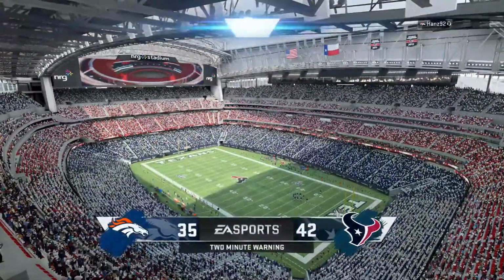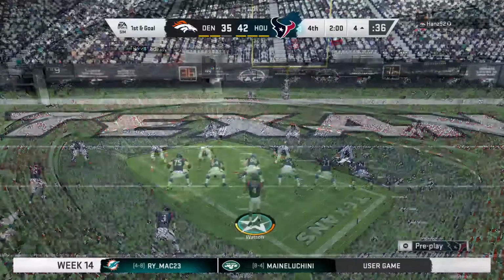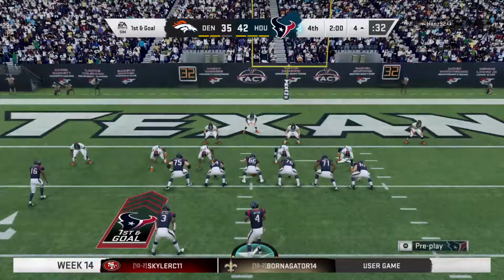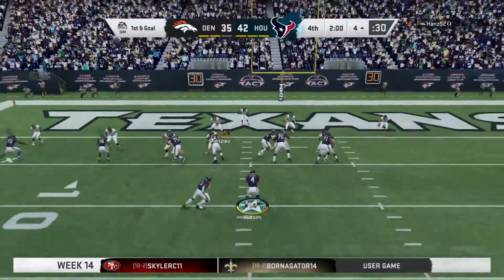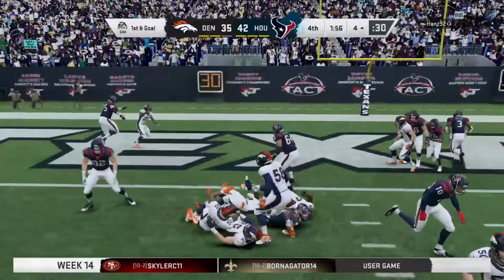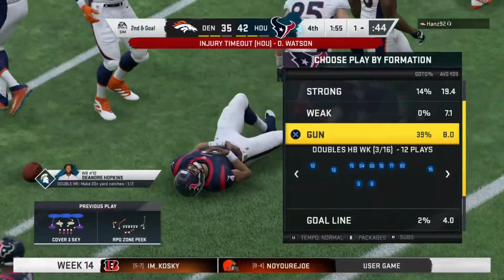4th quarter, down to the final 2 minutes, and we've got a one-score game. So it's Texans football as we welcome you back. They've got it 1st and goal as they search for what could be a game-sealing touchdown. Watson going to pull back the handoff and keep it himself. And he'll be brought down right on the edge of the goal line at about the 1-yard line.